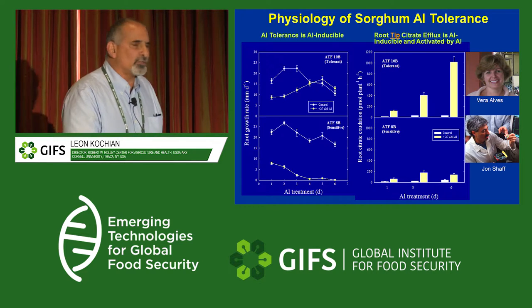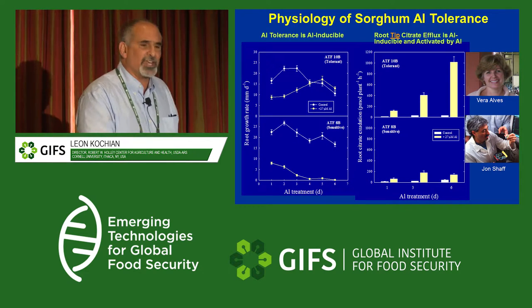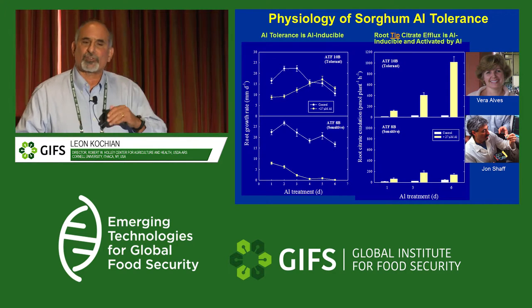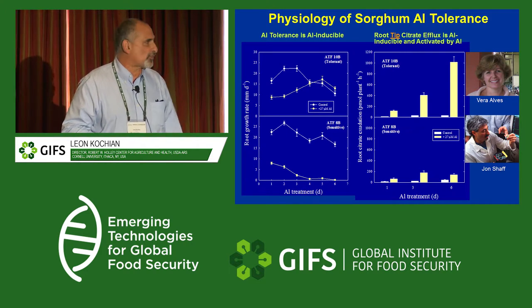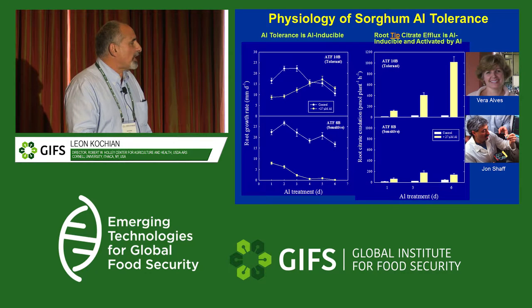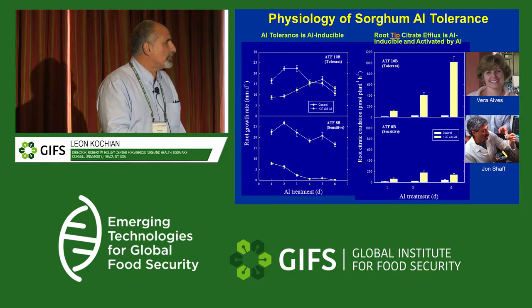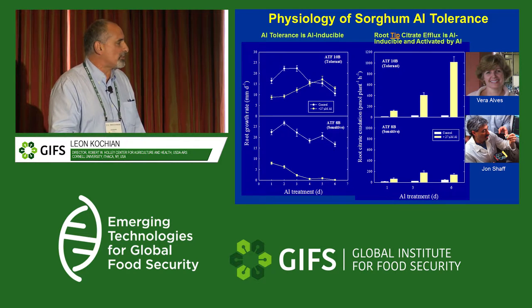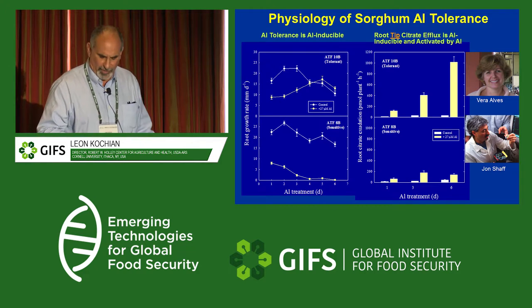Interestingly, the tolerant NIL is not very tolerant the first few days. You get about 50, 60% inhibition. By about day three, the daily root growth rate is increasing in aluminum, these yellow squares. And by about days four, five, or six, you have no inhibition of root growth. So the tolerance is inducible, and it takes 4 to 6 days. On the right side, we have citrate release from the same lines over the same time period in the absence, white, and the presence, yellow, of aluminum. You can see the tolerant lines have much more aluminum-activated citrate release than the sensitive lines. And the citrate release is also inducible. It maximizes at about 6 days in aluminum.